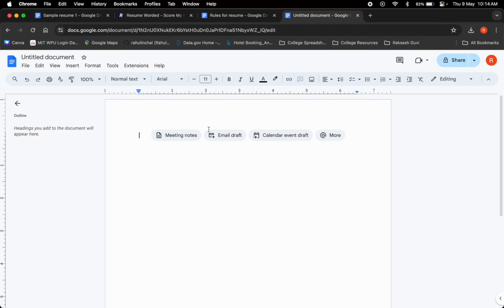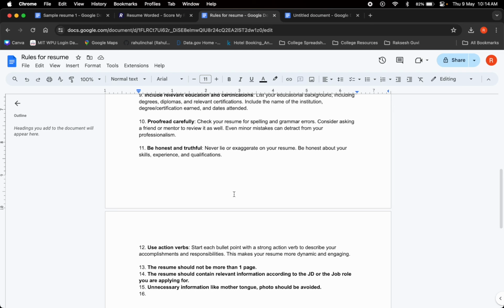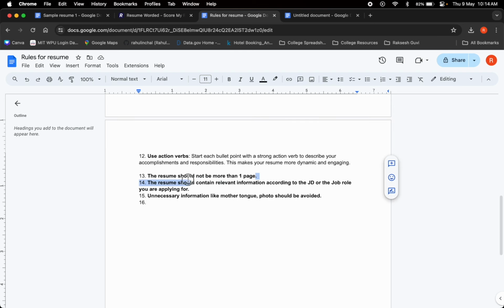Now before that, guys, I have some rules which I want you to take care of. First, the resume should not be more than one page. It is a big no for a second page, because once you apply to any company, it does not directly reach the HRs. It goes through an automated tracker system or something like that. There, if you have a resume of more than one page, it automatically gets rejected.